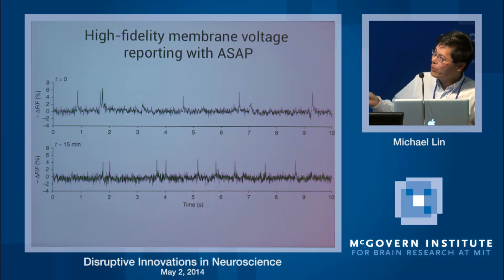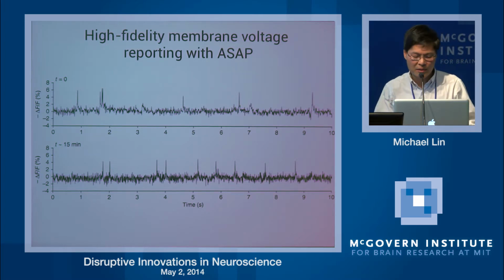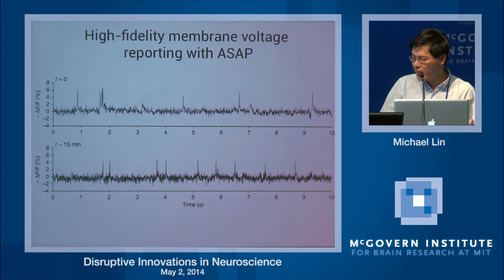And you can see, leaving the light on for 15 minutes, this axis is on the order of seconds, and this is at the beginning of the experiment. 15 minutes later, which is 900 seconds later, they're still going, the neuron's still putting out action potentials, and we could still read them with similar signal to noise. So you can image for maybe half an hour, maybe more, with the right imaging conditions.